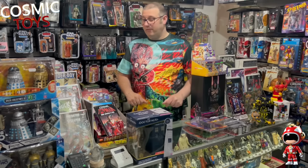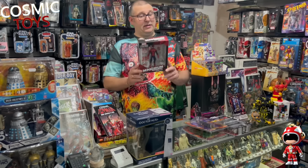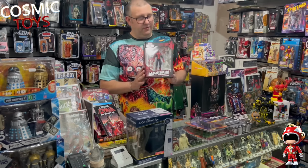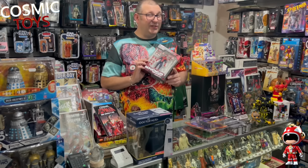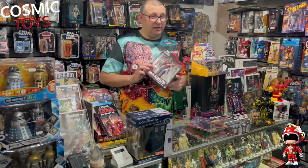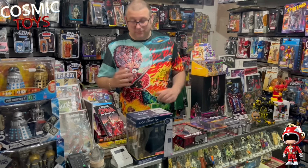I'm going to run out of room. Marvel Legends Maximum. It's the first Maximum figure. It's the Spider-Man, very heavily influenced by Todd McFarlane's artwork. Great figure. Still not convinced it's worth the £50 price tag though. But that's me. I can be tight. I'm from Yorkshire.